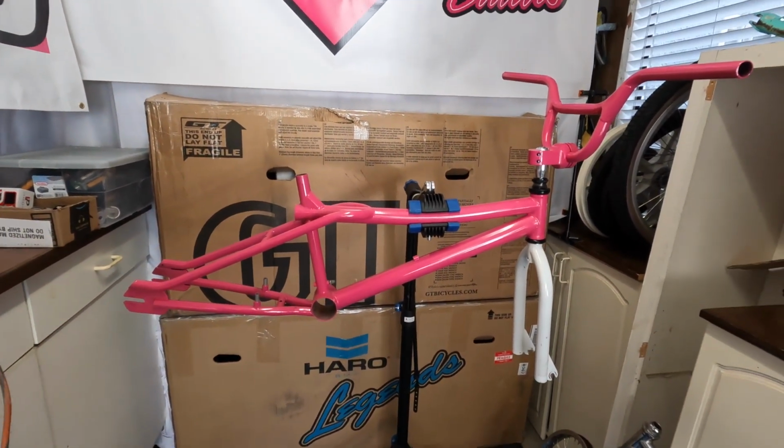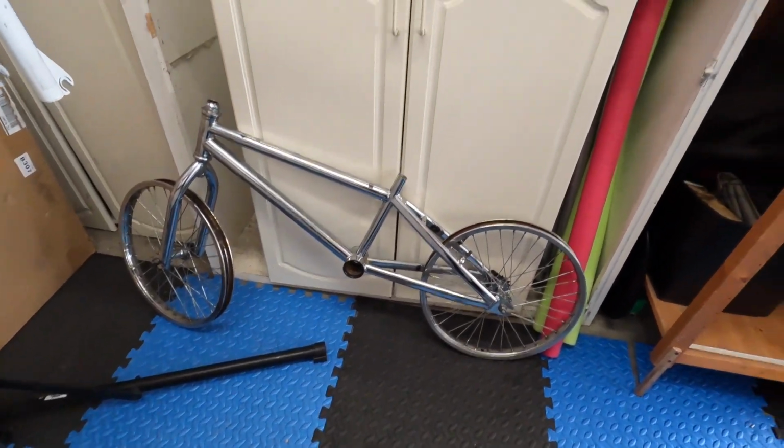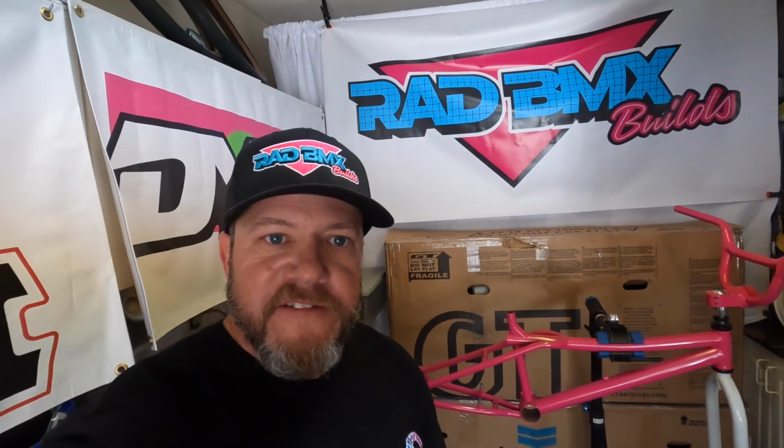Currently sitting on, I believe, a '99 Pro Performer frame set. Have a Dyno sitting down here. A couple Schwinn scooters. So I've got a lot of stuff that I'm currently working on. Most of those bikes that you just saw are either coming or going, being worked on, customized, something to that nature. Not all of them are for sale. Some of them will be when I'm done working on them.